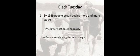This is going to lead, we were talking about the stock market, people buying all these stocks when they didn't have any money, and we're going to start to see this affect the stock market. By 1929, people were buying more and more stocks. Like they were just purchasing stocks all over.